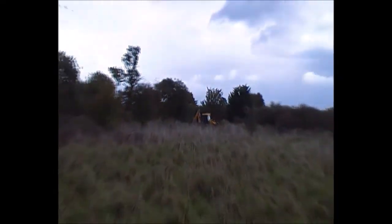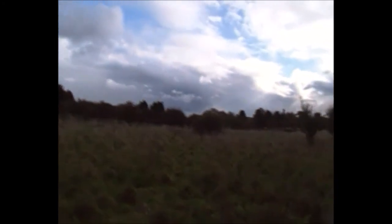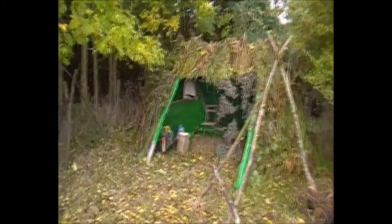But loads of birds and things around. As I say, it's getting blustery, and we're going to have something to eat and a bit of a chill out today, I think. If it does rain too heavy, we've got plenty of shelter. There's room in there for all of us, so that's not too bad.